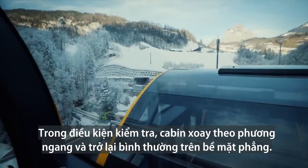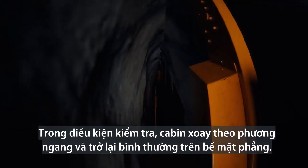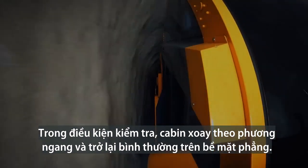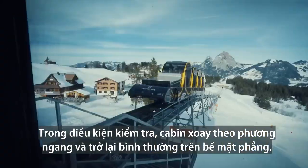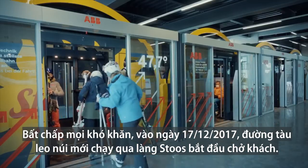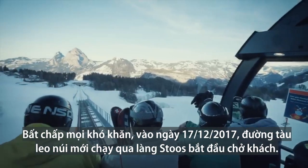Under test conditions, the interior barrel-like cabins rotate horizontally at gradients of 110%. And then back to 0 again on the flat. Against the odds, on December 17, 2017, the new Stoos funicular railway opens to the public.